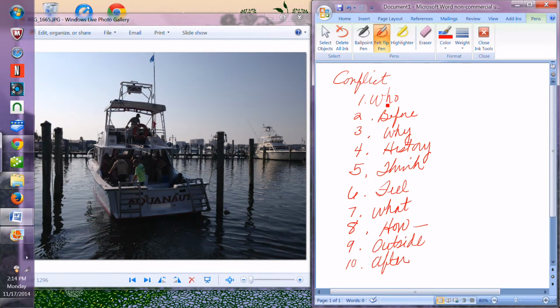So who is in the story? And we could just say John and Stephen. And you can just make up whatever you want. And what happened before? So something had to cause John and Stephen to want to get in that boat. And let's say they got in that boat because they are being pursued for a crime they didn't commit.